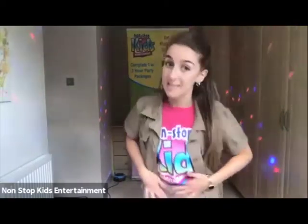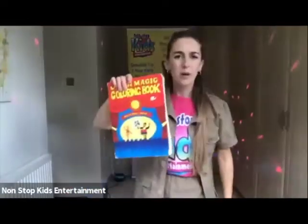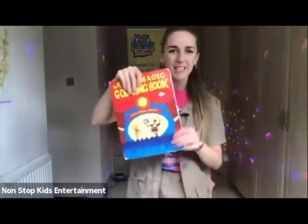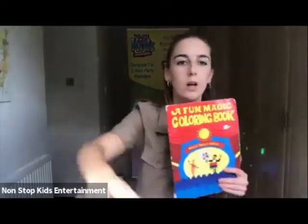Now, what we need to do, we need to take all the colours from our tummies and put them into this colouring book. Has anybody got any ideas? How are we going to get them out of our tummies and into this book? Let's have a look. Oh, little Tyler there, you've got a suggestion. What can we do? How are we going to get them out of our tummies?